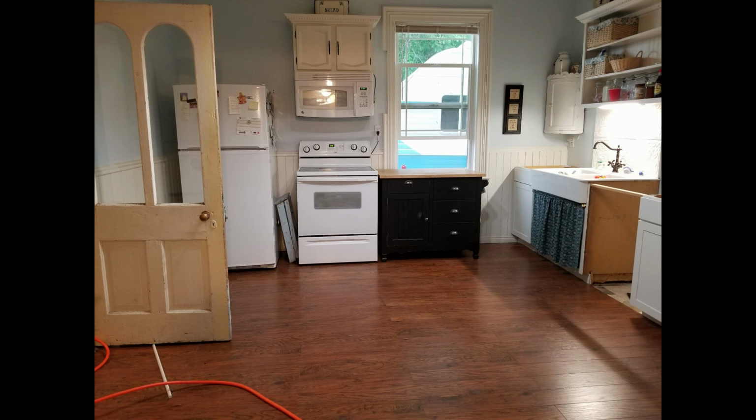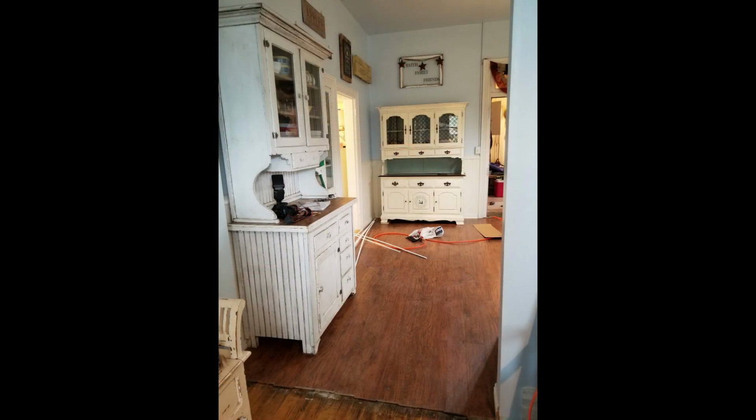So the first piece we put in was this little island that we had gotten from Costco many years ago and had used in our other home, and I had painted it black. It has the little farmhouse handles, which are really great because we're going to get those also for the rest of the cabinets. And these are two other pieces that we got also to go in the kitchen.